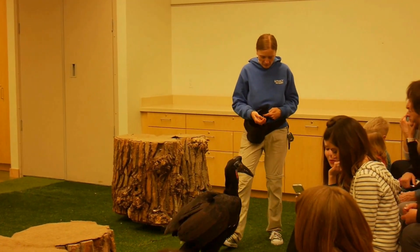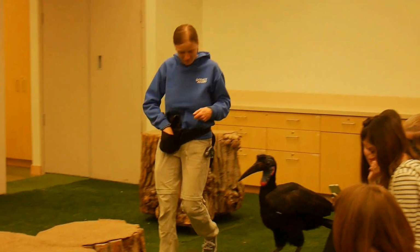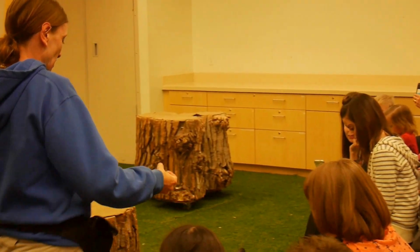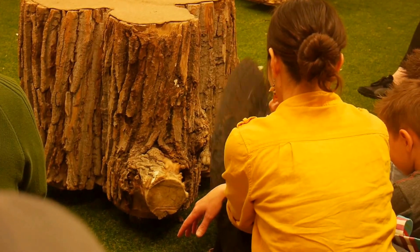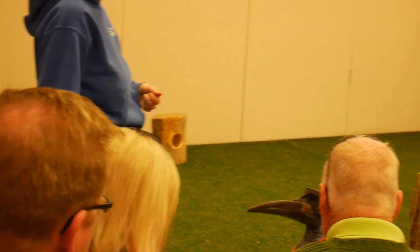But check out Rafiki's eyelashes as he comes around. They're usually the envy of all the ladies in the room. But don't be too envious because it took him thousands of years to develop. They're actually an adaptation to help keep the debris out of his eyes in the dry African savanna. He's just saying hi. And yes, he does like brown boots.